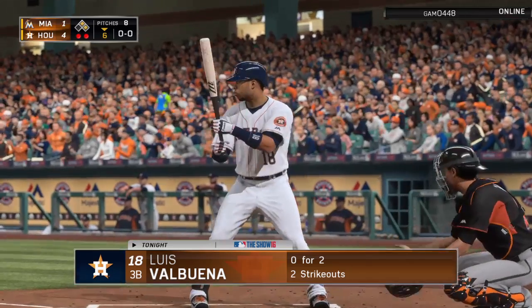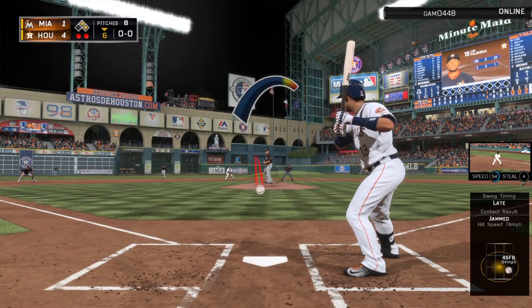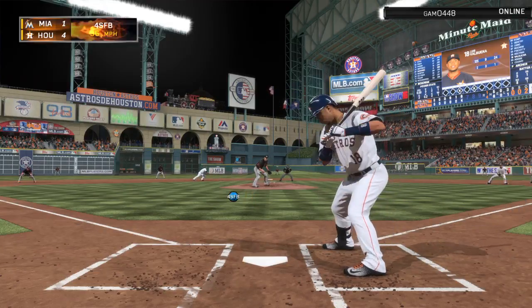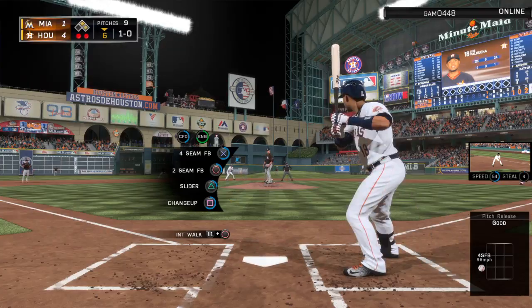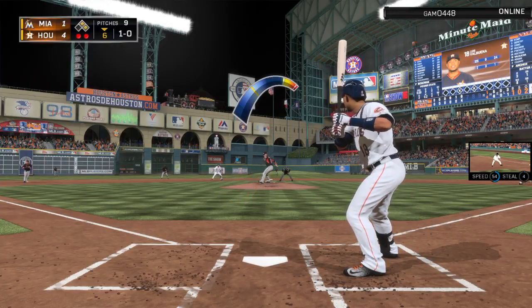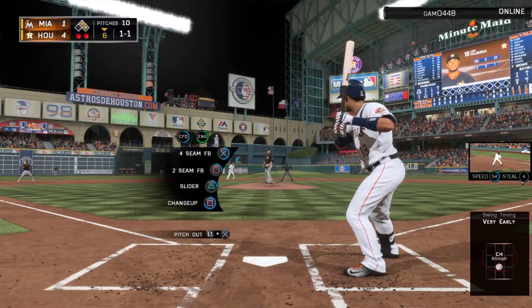Luis Valbuena strides in now, and we'll see if he can come through with 2 on and 2 out here in the 6th. Well, there's still a lot of this game left, but it is starting to get late. This is a big opportunity that they don't want to let slip away. A 1-0 delivery. Who pulled the string and had him way out in front, a ball and a strike.